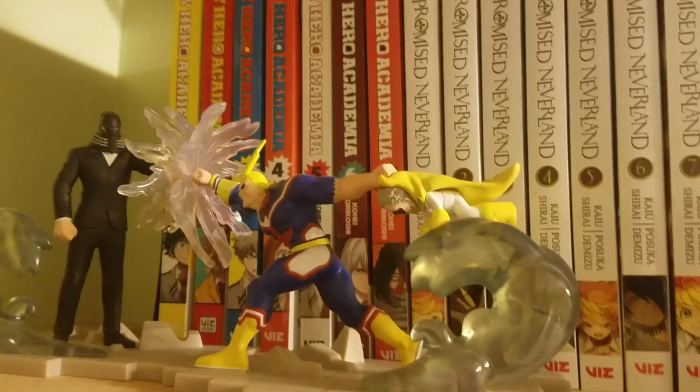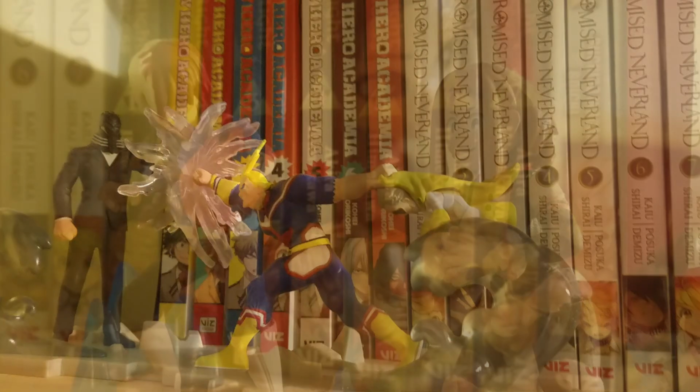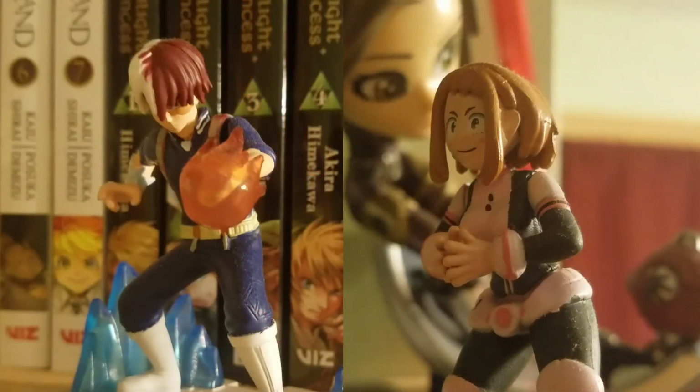I looked in the boxes to see if it was All Might and All for One, because I was specifically looking for those two. And luckily for me, I found both of those at the same time, so I was able to get them both on the same day. And then I also have a Todoroki and Uravity, I don't know how you say her name.